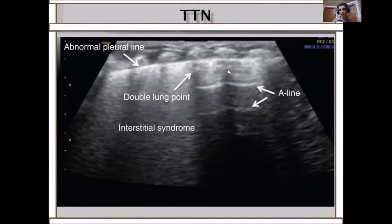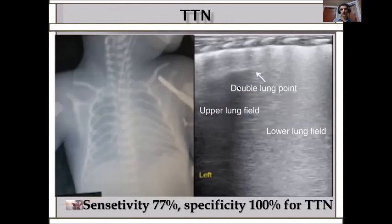And you don't see much air bronchogram. So this is not meconium aspiration. This is TTN, double lung point. Fluid, no fluid. B lines, A lines. Increased echogenicity, some air bronchogram. Is that clear? Yes. Okay. Lung point, fluid, no fluid. Fluid, no fluid. TTN.